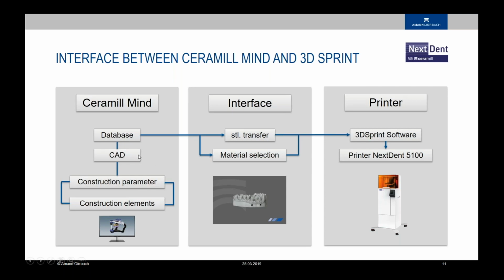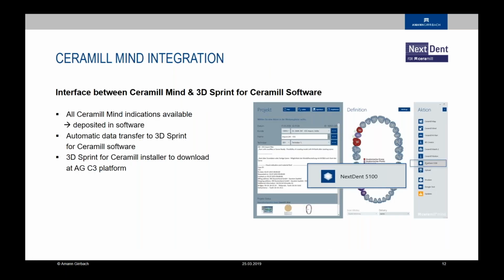The question is now, how does it come from the mind to the printer? And therefore we installed an interface. And this interface will transfer the STL file very easily to the software of the 3D printer. This is called 3D Sprint. And therefore the nesting is very easy. I will show you. And all in all, we have a very accurate, easy workflow.